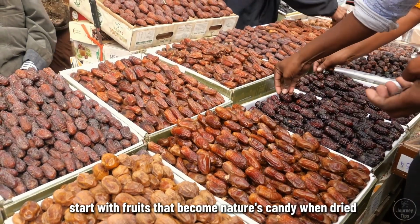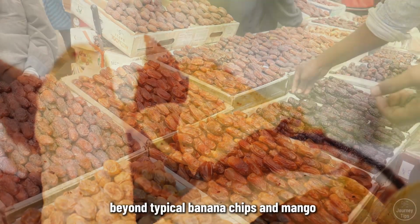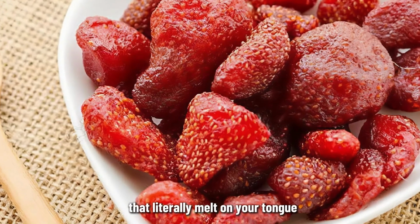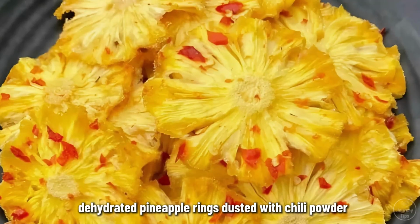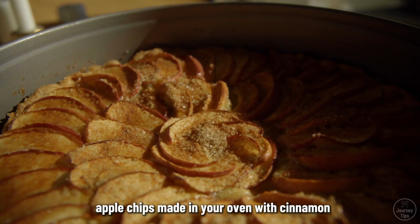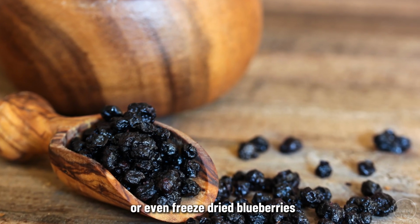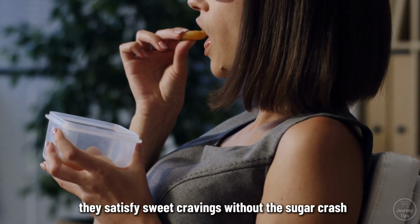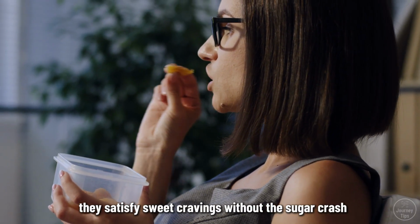Start with fruits that become nature's candy when dried. Beyond typical banana chips and mango, try freeze-dried strawberries that literally melt on your tongue, dehydrated pineapple rings dusted with chili powder, apple chips made in your oven with cinnamon, or even freeze-dried blueberries that taste like fruity popcorn. These aren't just snacks. They satisfy sweet cravings without the sugar crash.